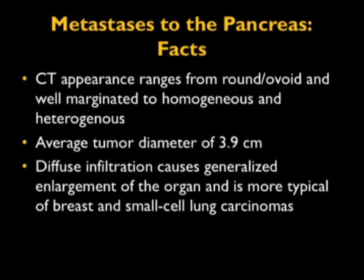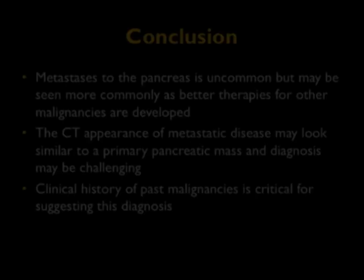Mets of the pancreas, some other facts. CT appearance ranges from round or ovoid and well marginated to homogeneous and heterogeneous. Average tumor is 3.9 centimeters. Diffuse infiltration causes generalized enlargement of the gland and is more typical of breast and small cell lung cancer metastasis. Some pitfalls. Metastasis can look similar to adenocarcinoma or non-functioning neuroendocrine tumors, or occasionally pancreatitis. It can be a challenge. You need to at least consider that possibility.